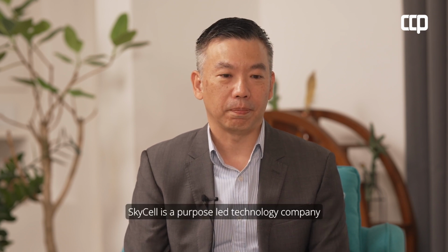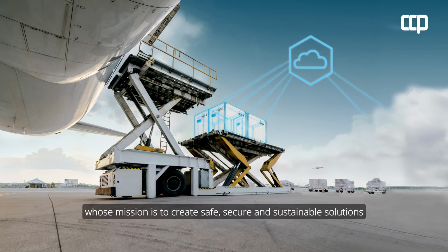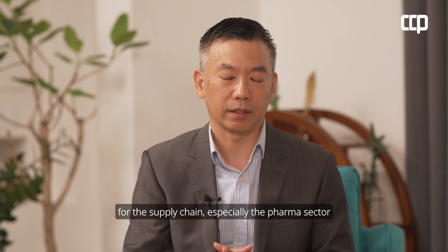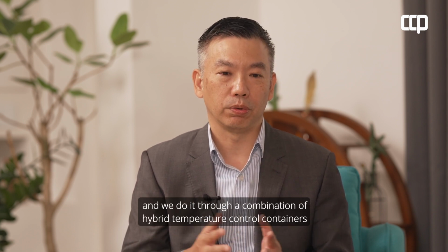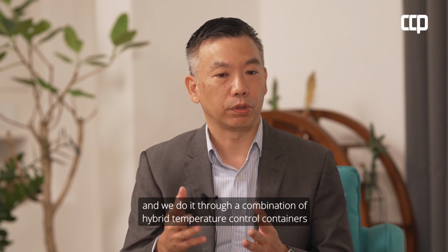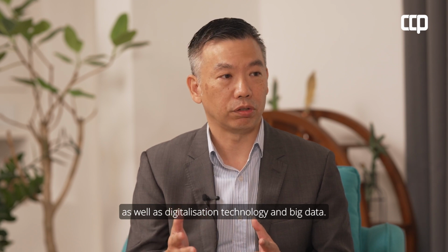SkyCell is a purpose-led technology company whose mission is to create safe, secure, and sustainable solutions for the supply chain, especially the pharma sector. And we do it through a combination of hybrid temperature control containers, as well as digitalization technology and big data.